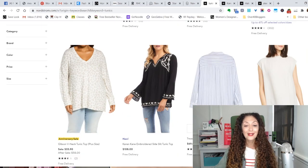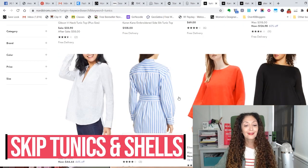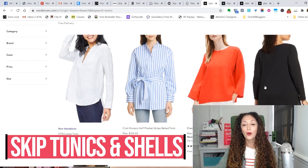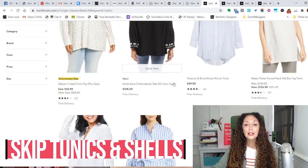The final thing I want to say is that there are some silhouettes that really lend themselves to frumpier prints and frumpier styles. So I want to share those with you really quickly. The first is the tunic. The tunic can be classic and cool, or it can be potentially frumpy. So you really need to be careful with a tunic.